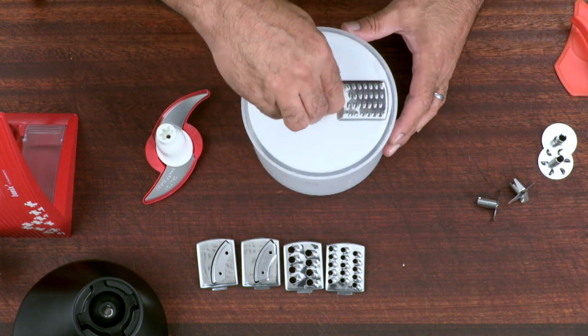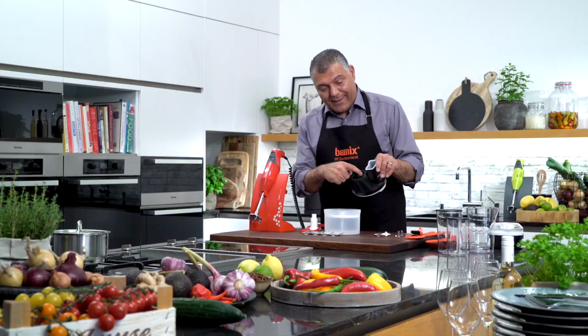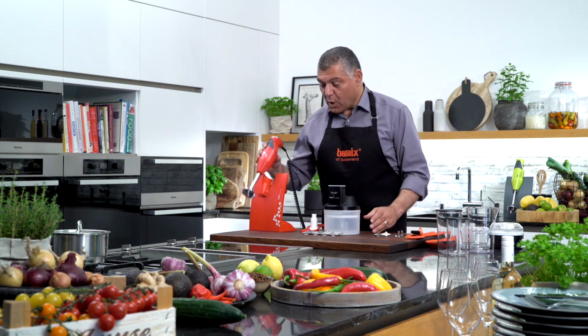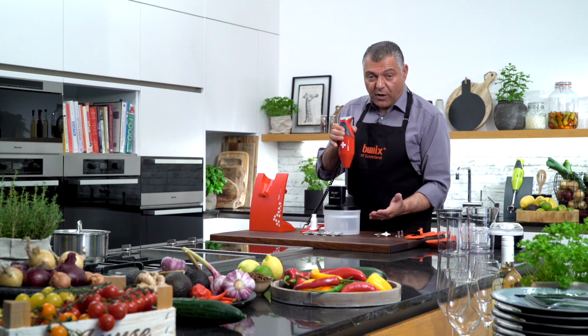Then you go in, and here it's spinning around. The same thing happens here. We have a gear on the top transmission unit. Just put it on top here like this. Go with the machine without blades on top of this accessory, and then just move it on.